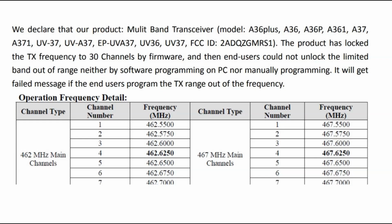I looked up the FCC, and here is an excerpt from their declaration letter. "We declared that our product, A36Plus, the product has locked the transmit frequency to 30 channels by firmware." That would be the GMRS channels. "And then end users could not unlock the limited band out of range, neither by software programming on PC nor manual programming." Okay, that's a pretty strong statement. "It will get a failed message if the end users program the transmit range out of the frequency."